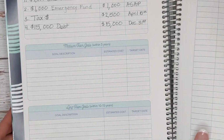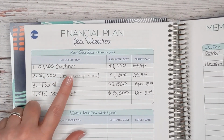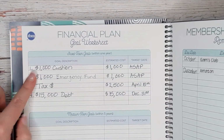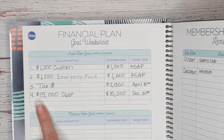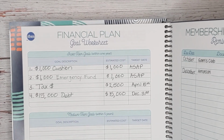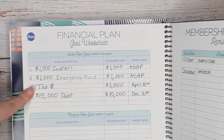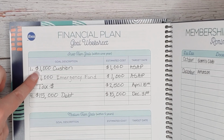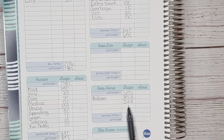If we go back to the front of this workbook and look at my financial goals for this year, I wanted to save a $1,000 cushion for my bank account. That way, it just makes me more comfortable. So when we get to negative numbers like we did this time, I know we have a cushion there to help us out. I also want a $1,000 emergency fund, tax money, and I want to pay off $15,000 of debt. Last month, we were able to add to our emergency fund, and we're almost at $700 now. We have $900 set aside for taxes, and we were able to pay off over $3,000 of debt. I think it's time for me to make sure that I have that $1,000 cushion in my account so that I don't have to worry so much. So that is what I'm going to put that money towards.